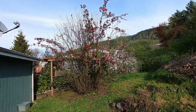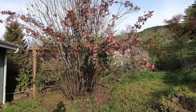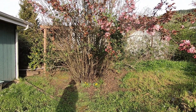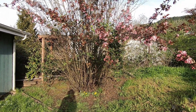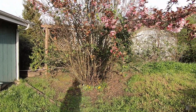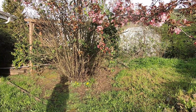Yeah, my crab apple's got its blossoms, but this thing's just been such a pain. It's a monster. I kept sending up these suckers, and I finally one year just quit cutting the suckers out. Now they've kind of taken over, and the main part of the tree isn't looking too great. I might have to just get rid of this totally. There's a blackberry coming up in it. Oregon's favorite plant, the wild blackberry.